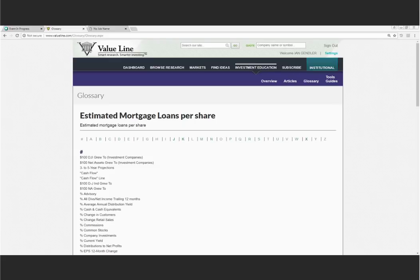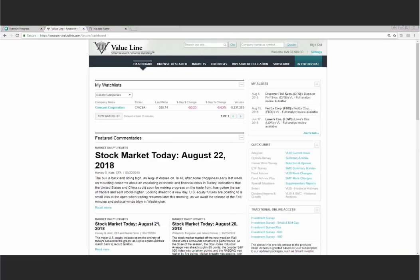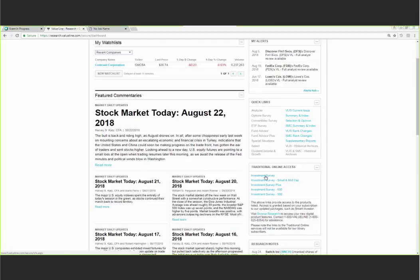Next question, how do I get to the investment survey? There's a couple different ways. From the dashboard, you can see the weekly VLIS issue, as well as the summary index and selection and opinion. Those are the 3 main weekly publications that we put out as part of the Value Line Investment Survey. If you prefer the look and feel of our old website, you can use the traditional online access.